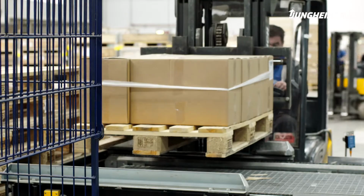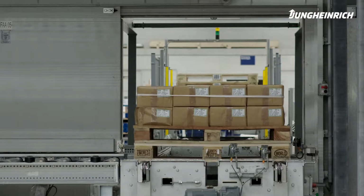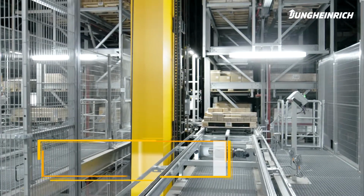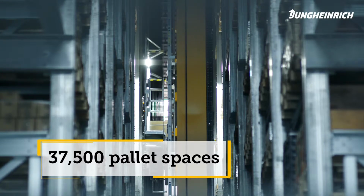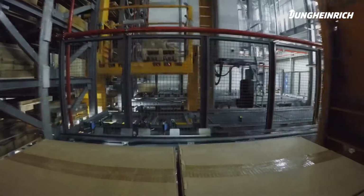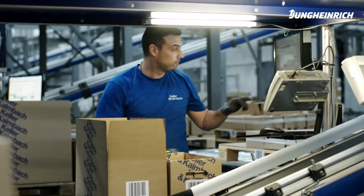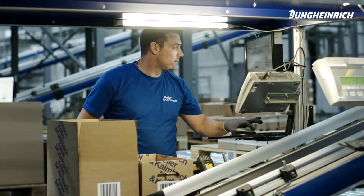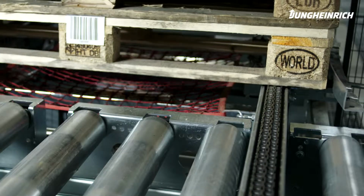The palletized goods are transferred to the conveyor system and transported automatically to the high bay warehouse. This has also been extended with 5 additional aisles and a further 37,500 pallet spaces. The required goods are ordered via the goods-to-person picking system. The goods are transferred to the picker using the conveyor and pallet stacker.